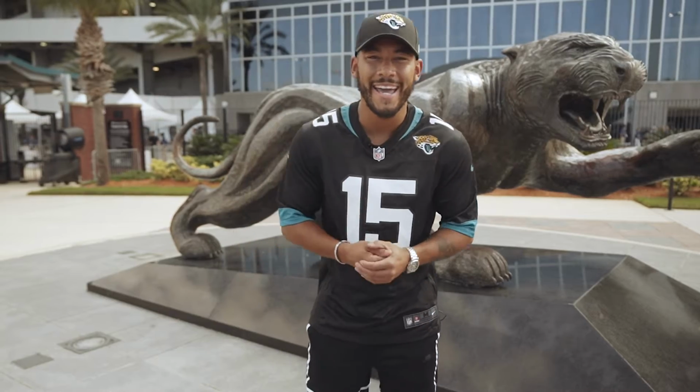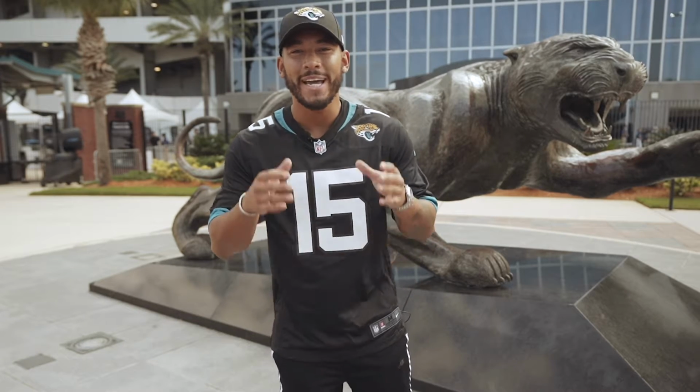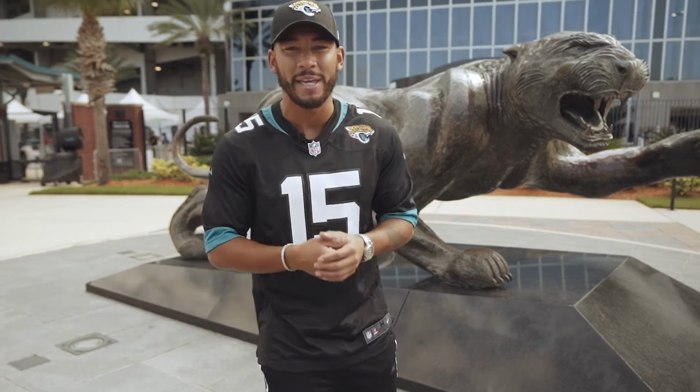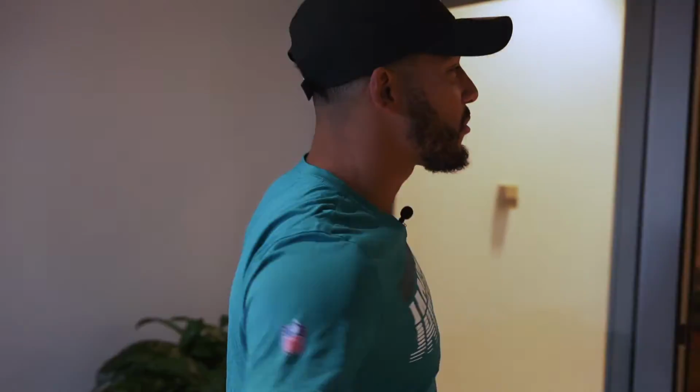It's Josh Denzel here in Jacksonville for the first ever episode of Inside Access. We're going to be getting behind the scenes with the Jacksonville Jaguars all week ahead of their huge trip to London. This is the players' entrance. They roll through here. They head to the locker room, which we'll see a little bit later.